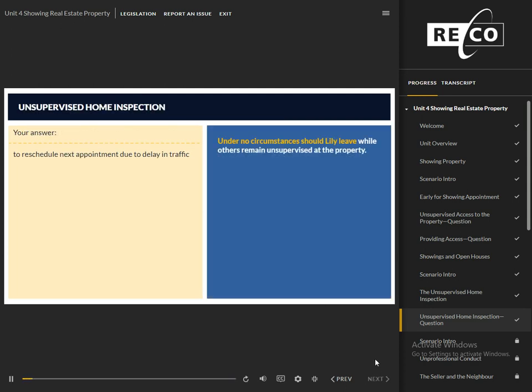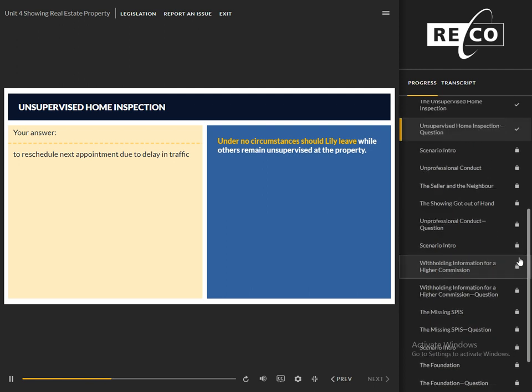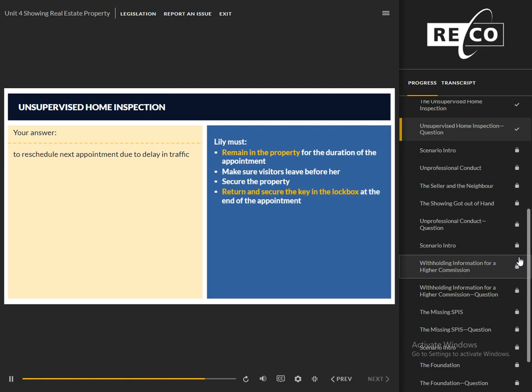Under no circumstances should Lily leave others unsupervised at the property. This includes appraisers, home inspectors, related professionals, and potential buyers. Lily was trusted with the code to the lockbox which secures the key to the home. She is responsible for what happens during her visit and for the people that she brings with her. Lily must remain in attendance for the duration of the appointment. Make sure that the visitors leave when she leaves, secure the property, and place the key back in the lockbox at the end of the appointment.